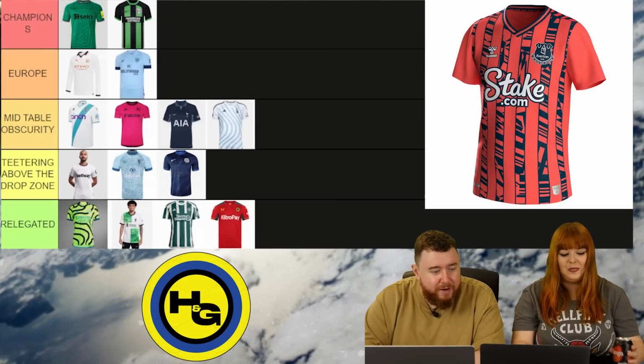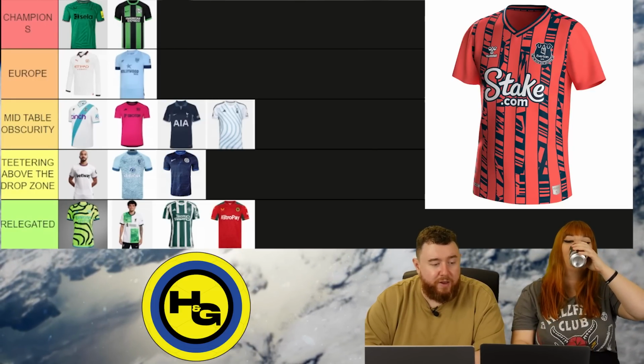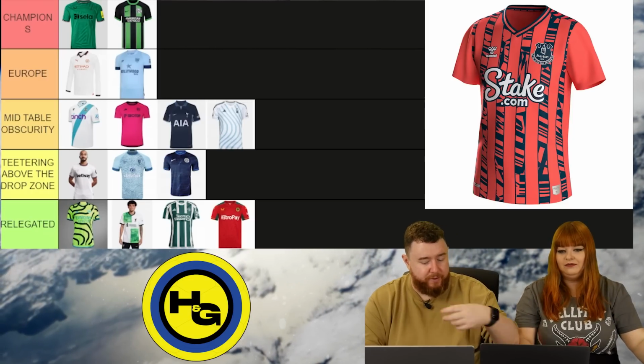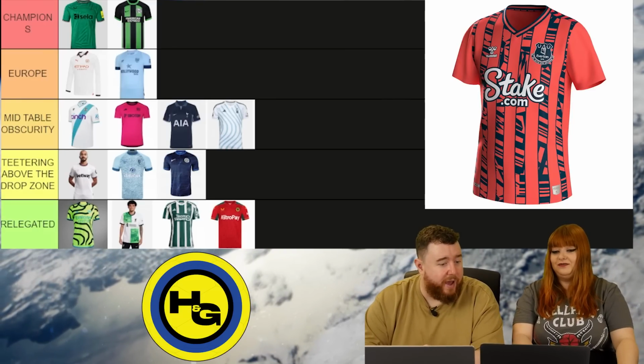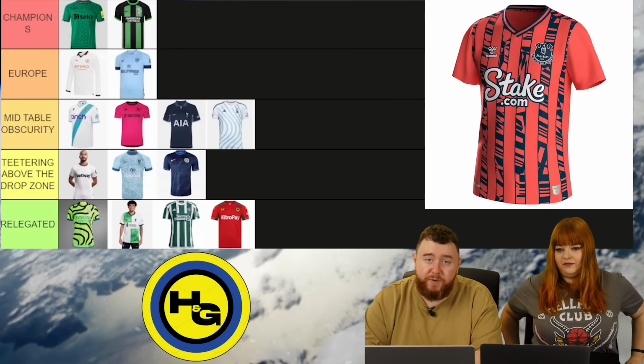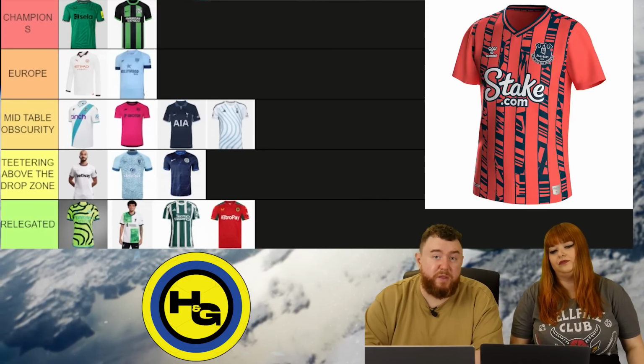It's like I can imagine a businesswoman in 1993 wearing a blazer. That is the pattern of what's inside the stripes. Yeah, I can imagine that being a thing. I can see why Hummel have done it. I said in the last video that Hummel never make a bad kit. This might be the first one.